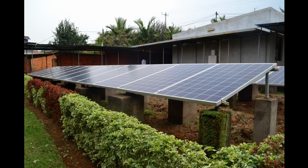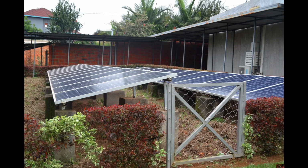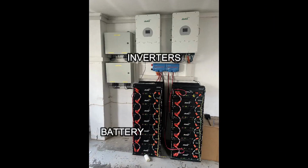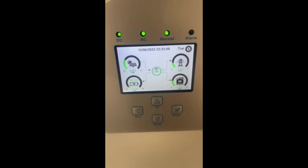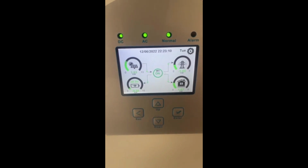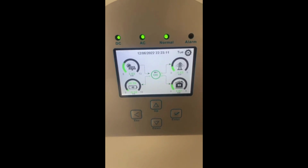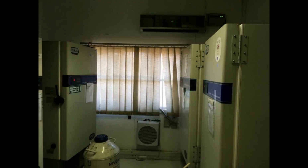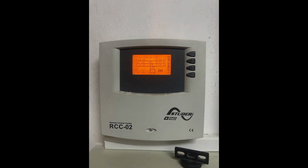The system is comprised of 3 energy sources: a solar system, batteries, and the grid. They all connect to a hybrid inverter which manages the sources based on the priority settings. The resulting overall outcome is a reliable power supply for the freezers where they never experience a power supply interruption. The inverter has a monitoring portal that connects to the internet and allows remote monitoring and control of the system.